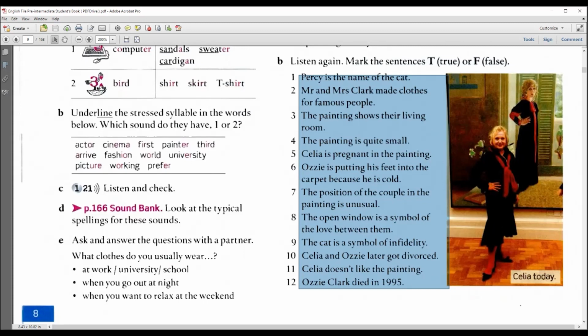Celia often posed as a model for Hockney, but she says that this painting, his most famous picture of her, is not her favourite. She said, "It's a wonderful painting, but it makes me look too heavy." In 1996, 25 years after this picture was painted, Ozzie Clark died. He was murdered by his lover in his Kensington flat.